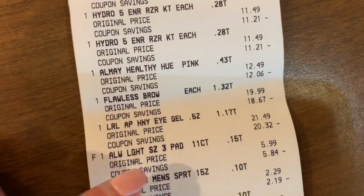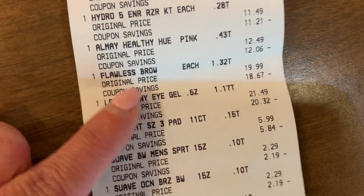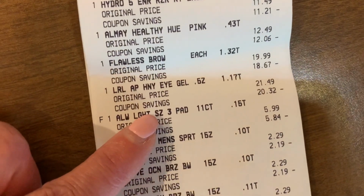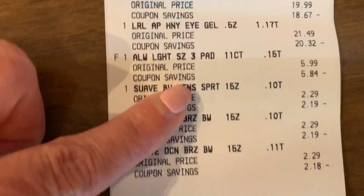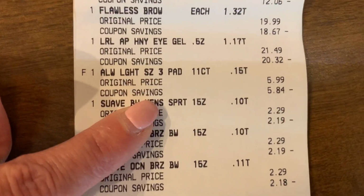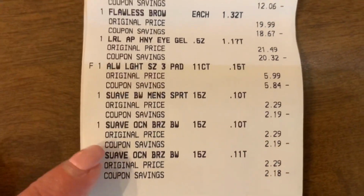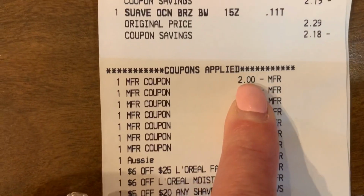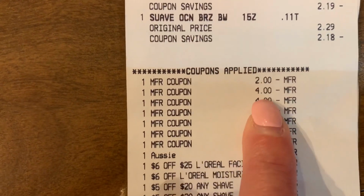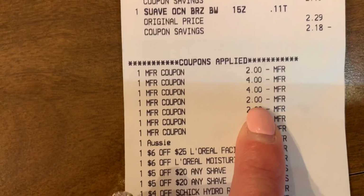There's my Almay blush. There is my Finishing Touch Flawless Brow. There is that Age Perfect Eye Gel. There is, what the heck is that? Oh, my Always Pads for $5.99. And then the 3 Suave Body Wash. So I used a $2 paper coupon for Almay, $4 for both of the Schick razors.